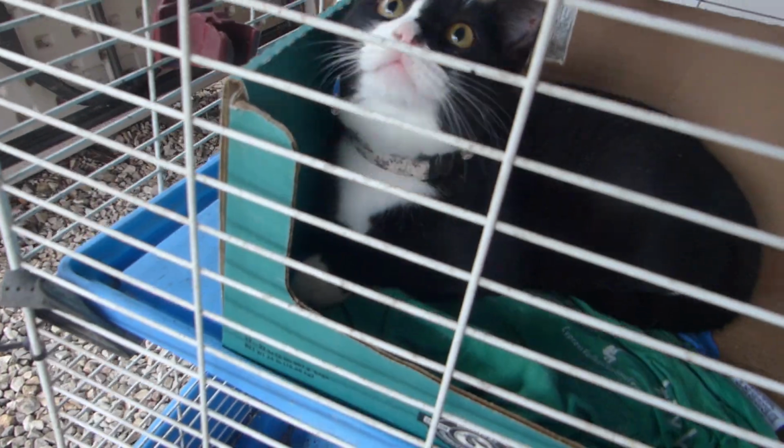Hey Lulu. When we have baby kittens, we keep them confined most of the time for the first month or so that they're here. We want to keep them safe and teach them that this is the proper safe place to live, right up here next to the house.